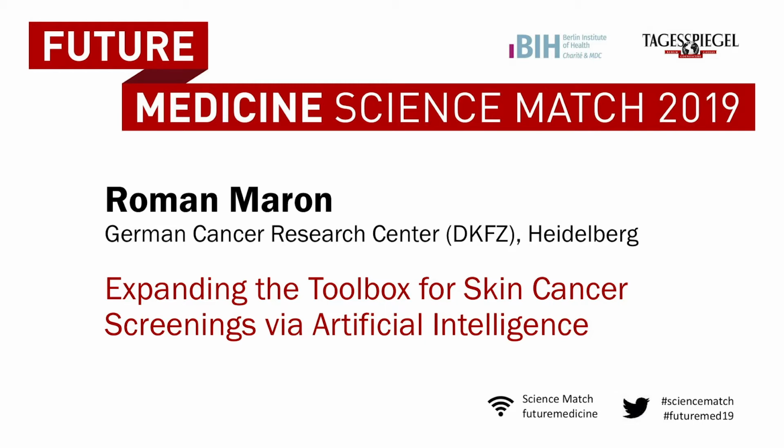Expanding the toolbox for skin cancer screenings via artificial intelligence. Hello, so our group works on improving the diagnosis of skin cancer, and that's what I'll be talking about today. Skin cancer is a very serious disease, and it's difficult to diagnose, extremely difficult actually.